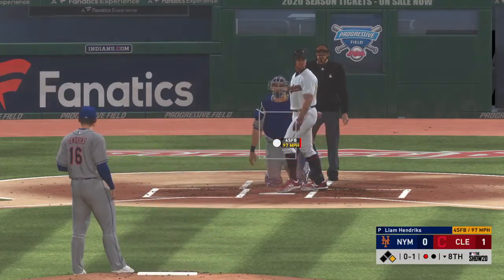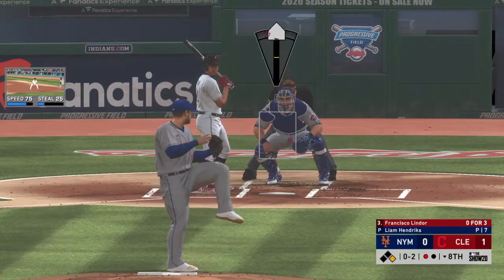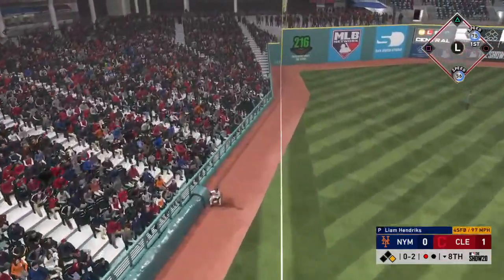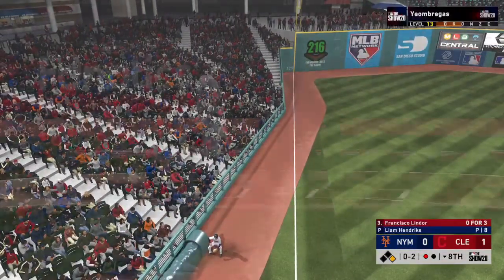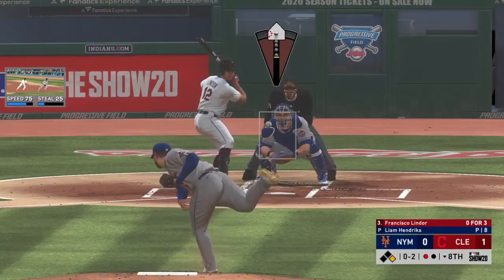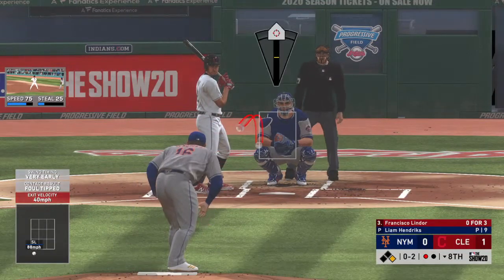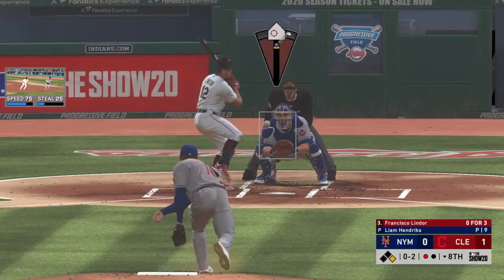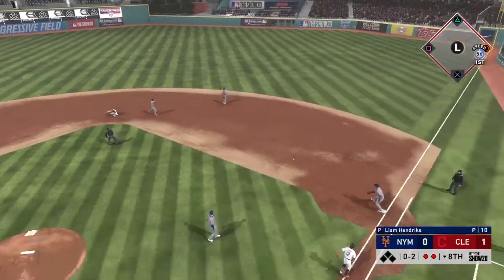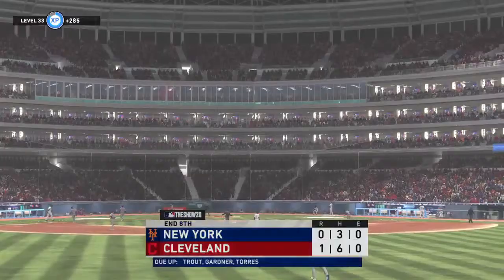This one is fouled away up to the concourse area. Now the 0-2 pitch. Lifted down the line in left. And this will wind up a foul ball. The next 0-2. A shot down the first baseline. 1 there. On to first as they get the double play to get him out of the inning.